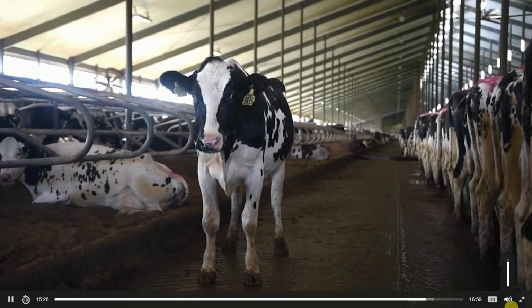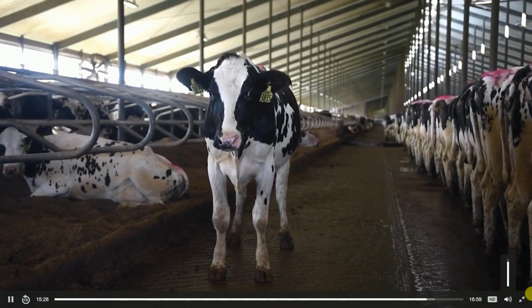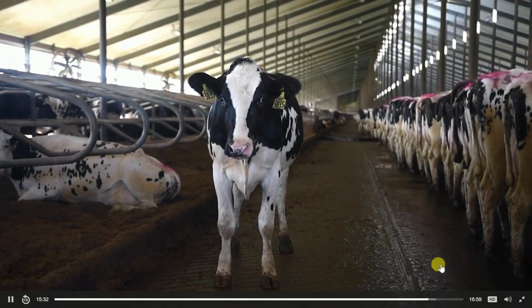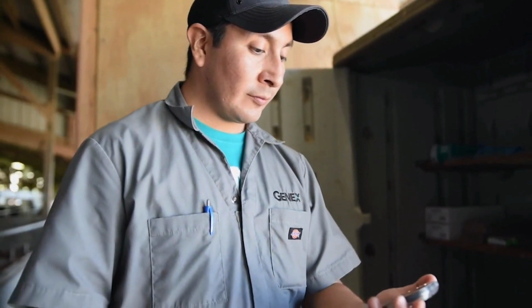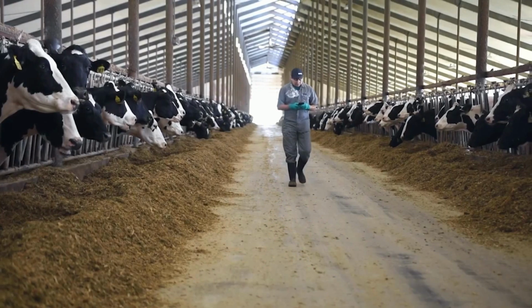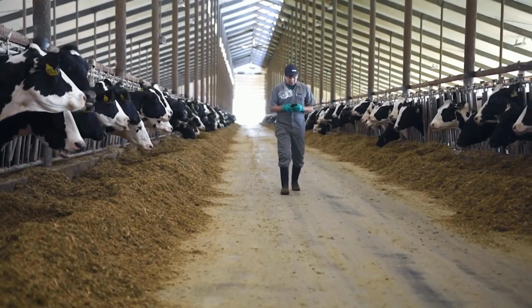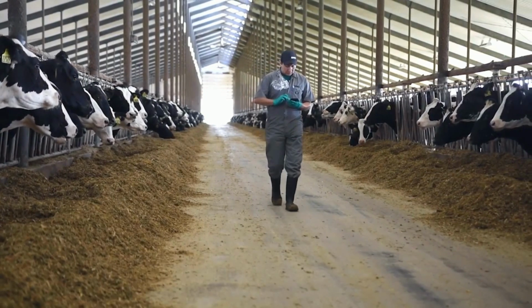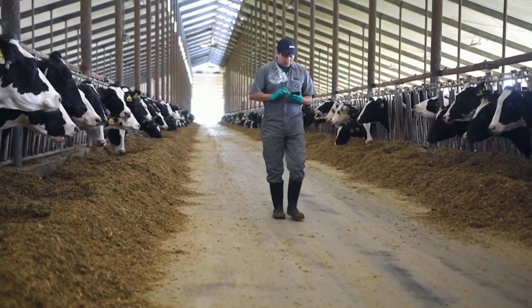These systems provide the opportunity to detect a larger percentage of natural heats with considerably less hormone use, and many systems can send automatic alerts via email or text to farm employees or inseminators. For more information on improving reproductive efficiency through herd monitoring systems, contact your GENEX representative.